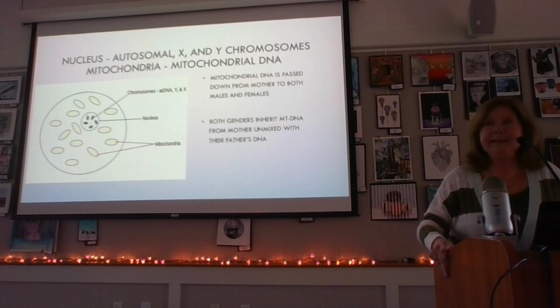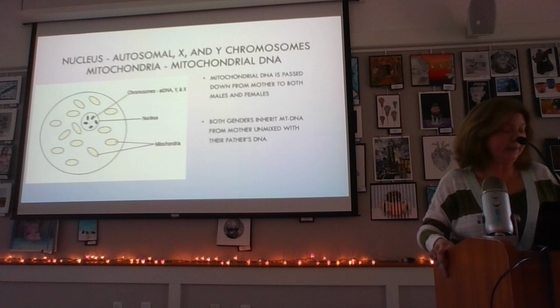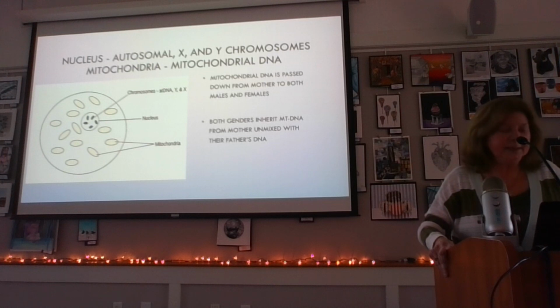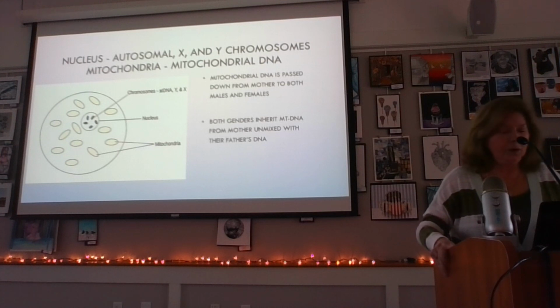So let's look at where the DNA comes from. In the nucleus of each cell, which is the little circle in the middle with the black dots, those are your chromosomes inside your nucleus. And inside the nucleus, you have your autosomal DNA, your Y, and your X. The mitochondria are little organelles that float around outside the nucleus, but within the cell membrane. They're kind of like energy organelles, and that's where they extract your mitochondrial DNA.